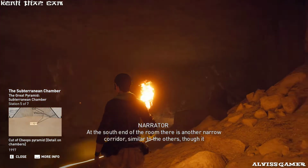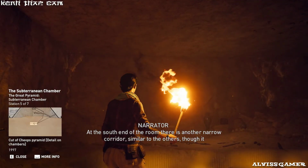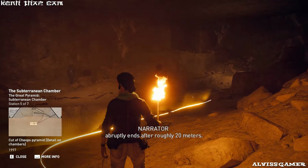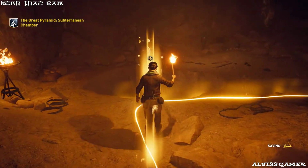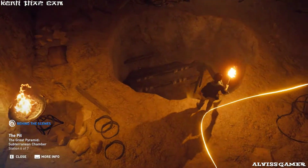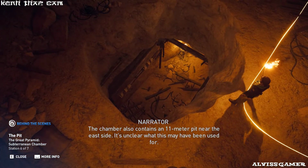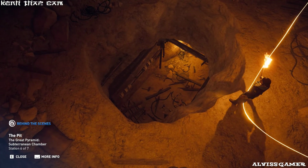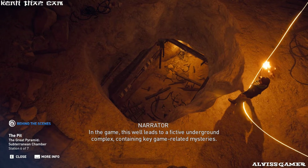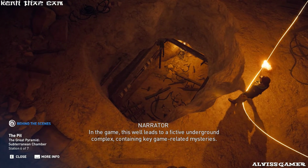At the south end of the room, there is a narrow corridor, similar to the others, though it abruptly ends after roughly 20 meters. The chamber also contains an 11-meter pit near the east side. It's unclear what this may have been used for. In the game, this well leads to a fifth underground complex containing key game-related mysteries.